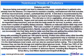This diet plan is rich in vegetables, whole grains, fruits and low-fat dairy products. Sugars and red meats are limited on this diet, as well as sodium. An important macronutrient, and one that the body needs for survival, is protein, which can come from a number of healthy dietary sources. Patients on reduced-calorie diets may want to incorporate protein supplements.